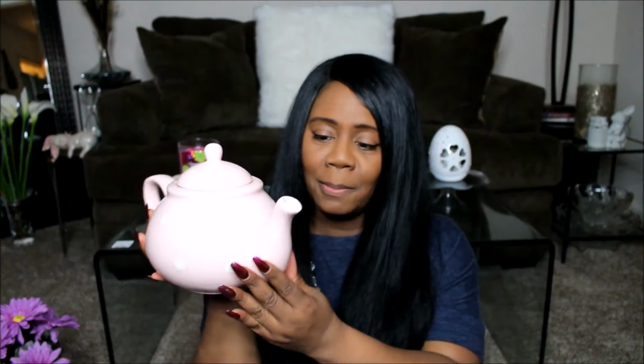Then next, I ended up picking up this, and I hope the lighting is going to let me show you exactly how it looks. This is a blush pink teapot, as you can see. But if you hold it up close, can you tell? It has white polka dots on it. It's so cute. Now, every season I pretty much have a teapot out on my stove because we do use a teapot for heating up water and stuff. Chad loves tea, and I'll even use it just to heat up some quick water for something else like cocoa or something if I'm not doing it in my Keurig.